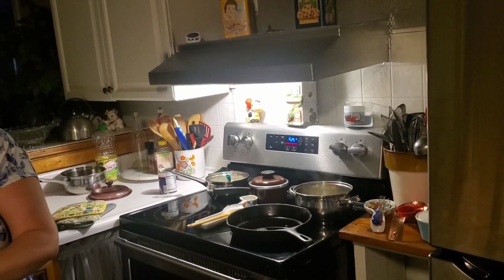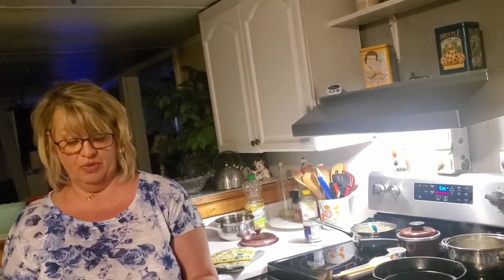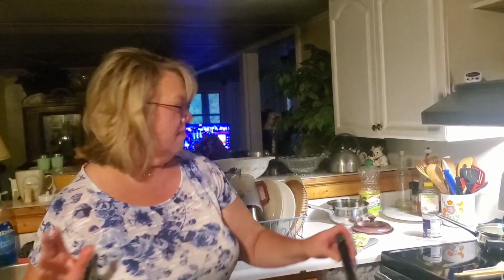I can't figure out why these didn't rise. Take them out and see how they taste. Let's see, I put cornmeal. That was self-rising. The flour is supposed to be self-rising. A genius at work. Let me think about it.